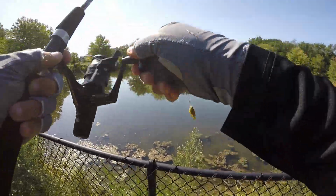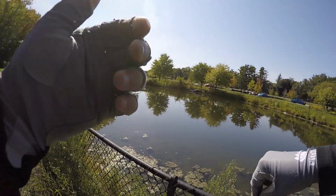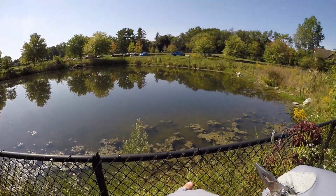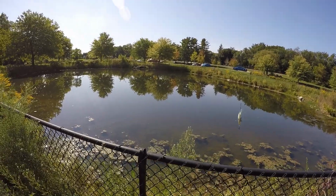There's a fish. Not so big. Not really that small either, though. I mean, they're small, but pretty good for here. Look at that. Thanks for biting, buddy.